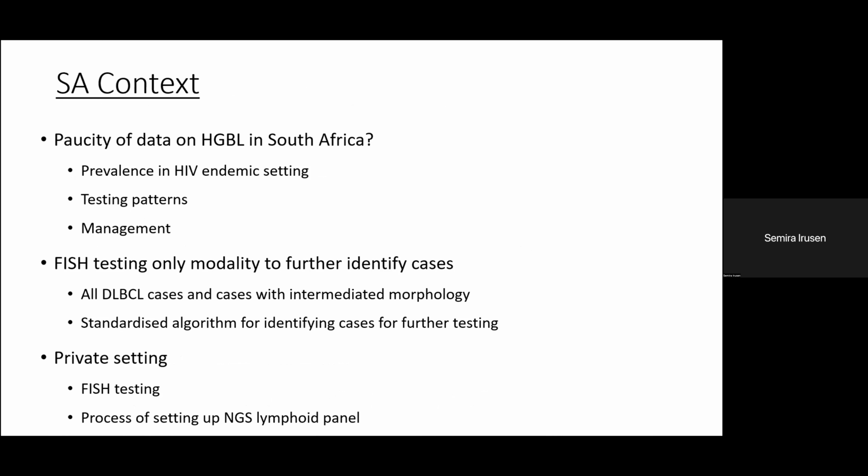In Tygerberg, at least, all our diffuse large B cases and cases with any intermediate morphology go on for further testing for c-Myc. So we have a standardized algorithm, and hopefully that's the best we have. Well, it is the best we have at the moment to identify high-grade cases. My understanding of the private settings, they largely are using FISH testing. I think I've heard that Pretoria East is looking at setting up an NGS lymphoid panel, but I welcome any corrections there if people are doing any further testing.